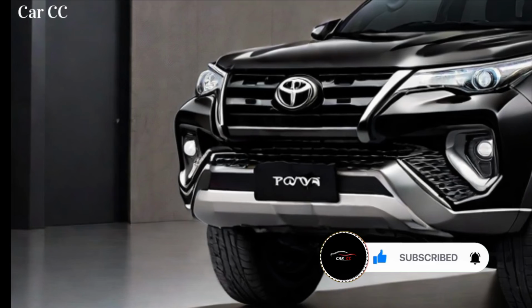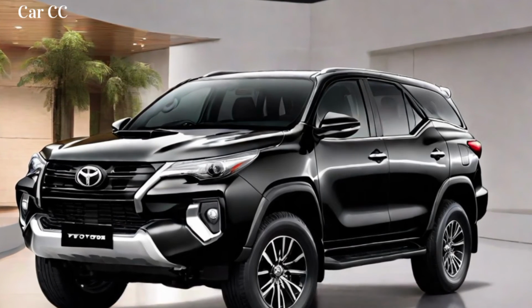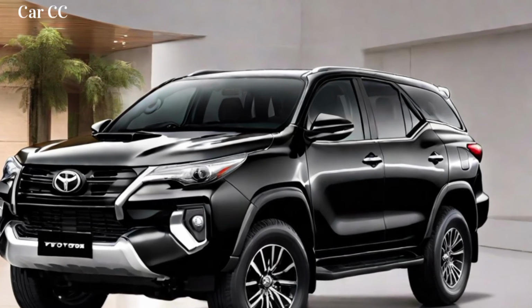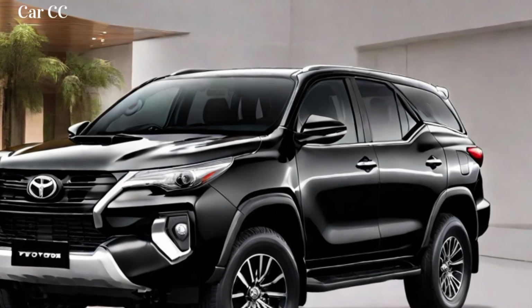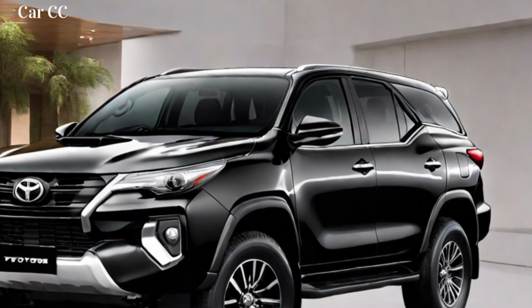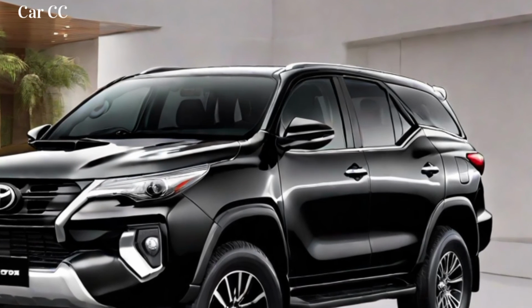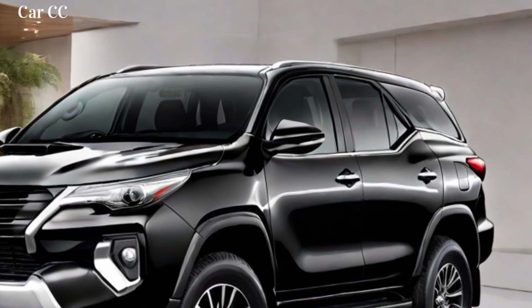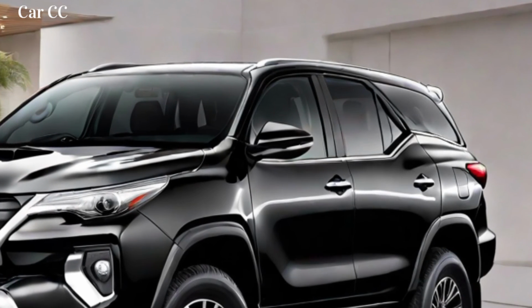Off-road prowess, a true adventure companion. The 2024 Toyota Fortuner isn't just a capable city dweller, it's a true adventure companion. With its impressive ground clearance, approach angles, and departure angles, the Fortuner can navigate even the most challenging off-road terrain with ease. It also comes with a number of off-road features, such as crawl control and hill descent control, that make it even more versatile and capable, ready to take you wherever your adventurous spirit leads.